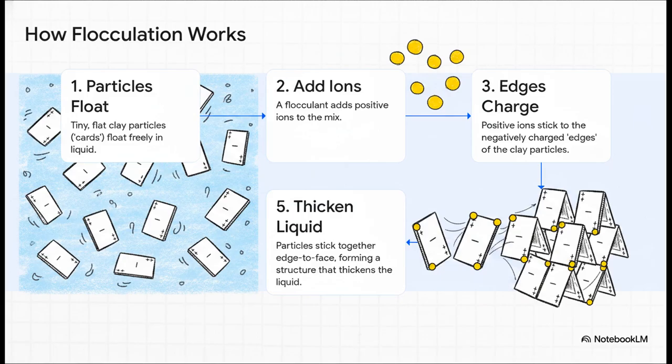Okay, let's break down how this works. It's actually pretty clever. First, just imagine those tiny, flat clay particles are like a deck of playing cards, all floating around freely in the water. Now, you add a flocculant. This stuff releases positive ions into the mix. And these positive ions, they go and stick to the edges of the clay particles, which happen to be negatively charged. So now, suddenly the edges are positive.